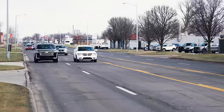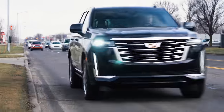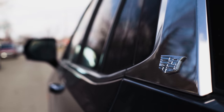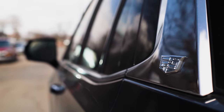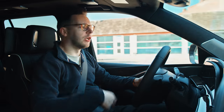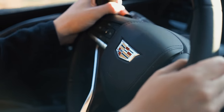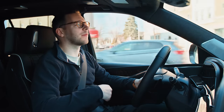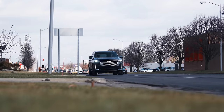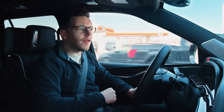Now, this is the current fifth-gen Escalade, but the recipe is pretty familiar. It has a GM ladder frame chassis that goes under all sorts of other SUVs and trucks. It's got lots of screens, lots of buttons, actually, lots of leather, lots of seats, and I was expecting lots of cylinders. You see, most Escalades are sold with a 6.2-litre V8 under the bonnet, which means you're not driving past too many of those.